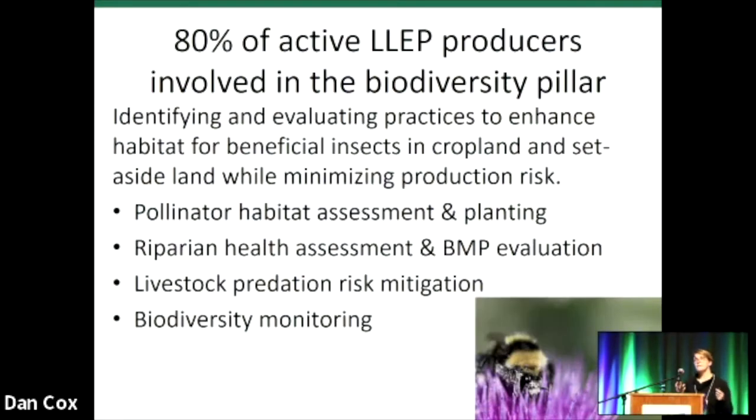What was interesting is that biodiversity did come out as one of the four main priorities within Living Lab, and we have about 80% of our Living Labs producers involved in that. I've touched on a few of these things, and Steve gave you a bit of an intro by looking at SL49, that pollinator habitat assessment and planting is something that we're really focusing on, because there are a lot of things that go on in agriculture where you have to replace vegetation or add vegetation, or perhaps you have areas where you want to swap out vegetation. So we want to know what kind of impact that's going to have on your pollinators, and we want to be able to give really good practical suggestions for installing that habitat so it's successful and continues throughout the years to do the things you need it to do.